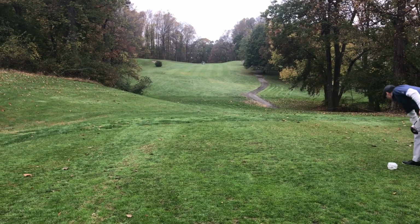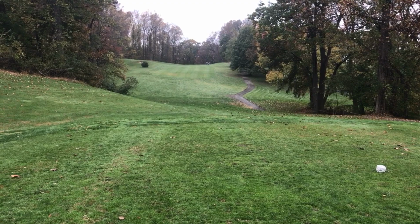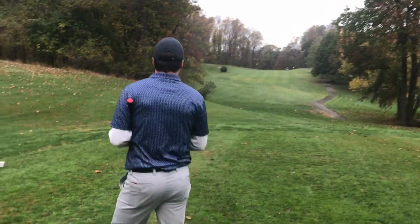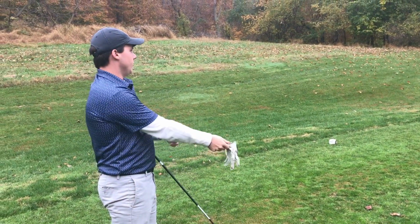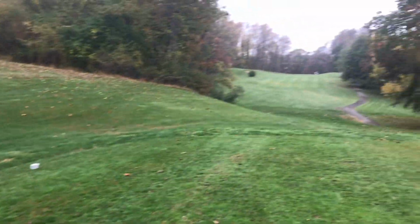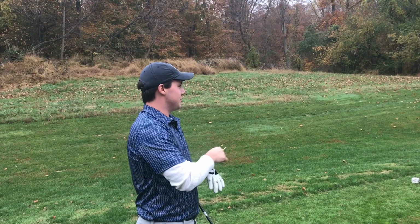Alright, hole 11 here is a 346 yard par 4. Right back up the hill. Nick, you want to walk us through your approach to this hole right now? I'm going to hit driver because I need to work on it. That hill is deceptive. It's really uphill. It may not look it, but I've walked that thing 10 times at least, and it's brutal.